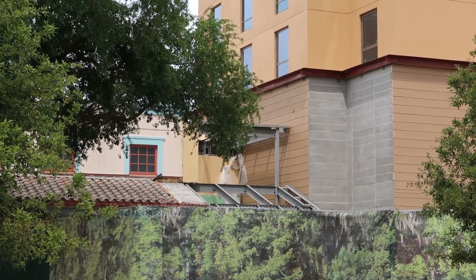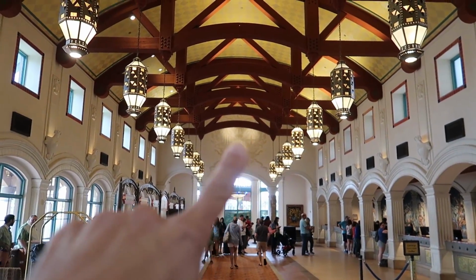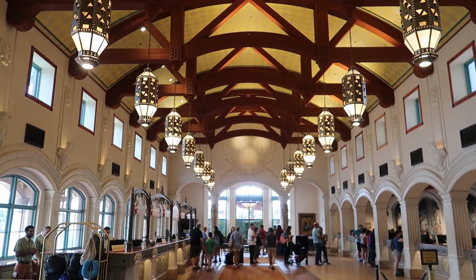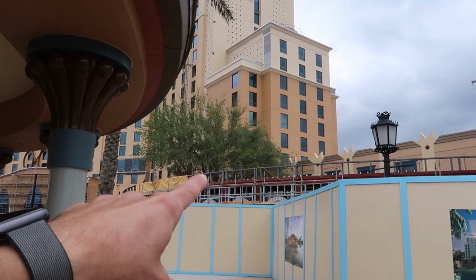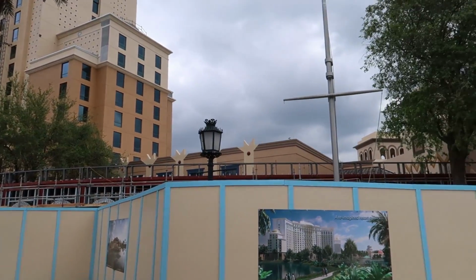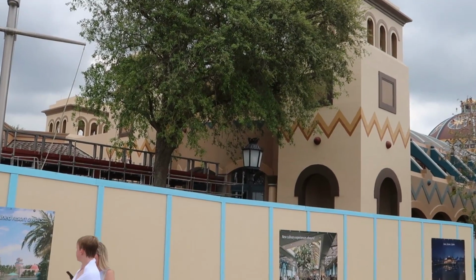making them one complete building. The last time we were in this main lobby of Coronado Springs, somebody pointed out there is a hidden Mickey in the lights up here. That's a really good hidden Mickey. But I want to try to show you guys the progress that they've made on the little walkway between the two buildings. You can see they're almost ready to punch through into the old lobby.